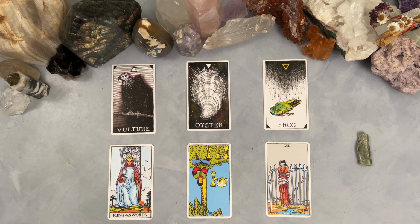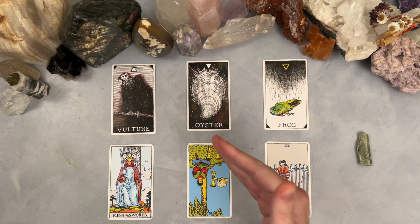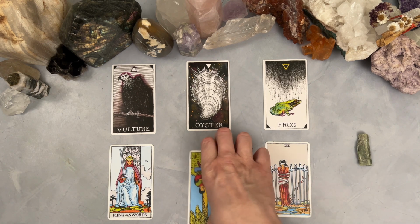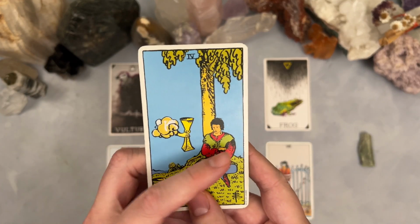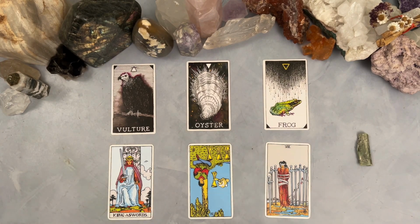That's the vulture person. The oyster person is thinking like they're so hot, they're so attractive, but they probably would never look my way, or if I hit on them, they would ignore me. That's what the 4 of Cups is about, being offered something and this guy ignoring the cup because he already has too many cups. So this person feels like you have too many friends, too many people, too many options in your life, and this person feels like they don't have a chance.